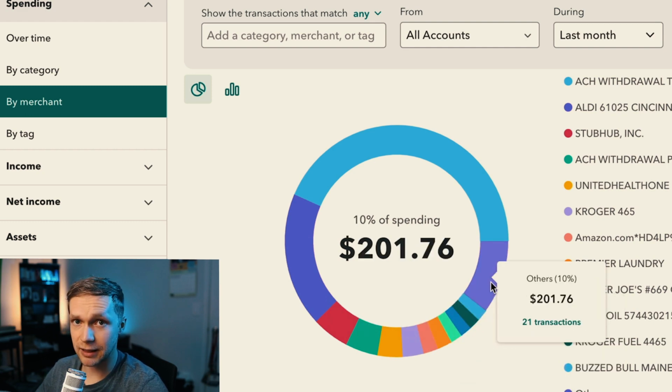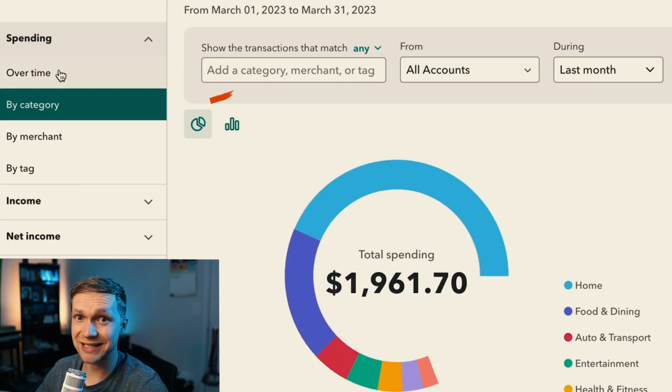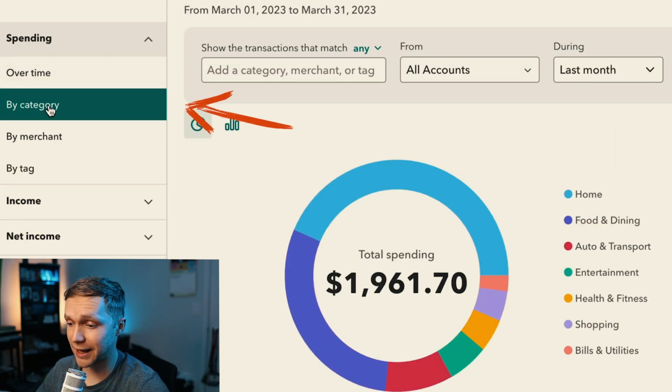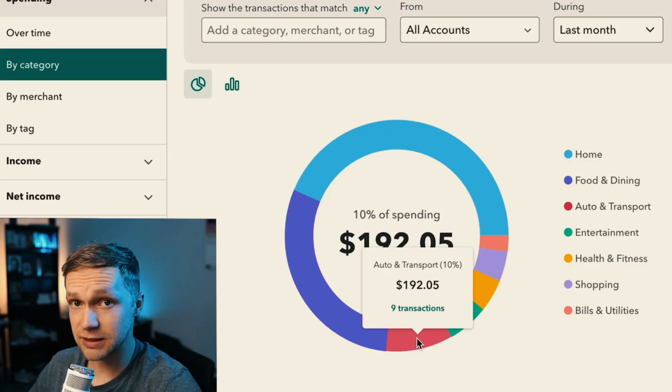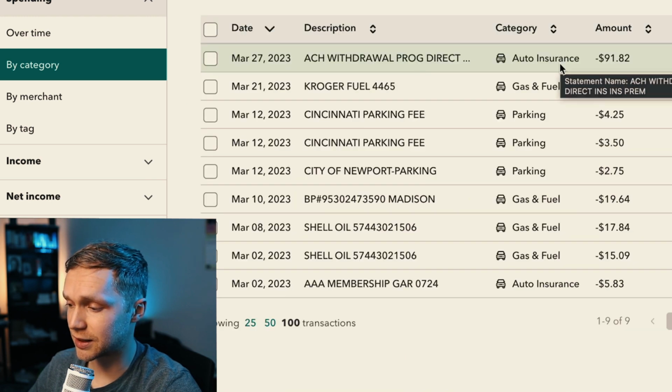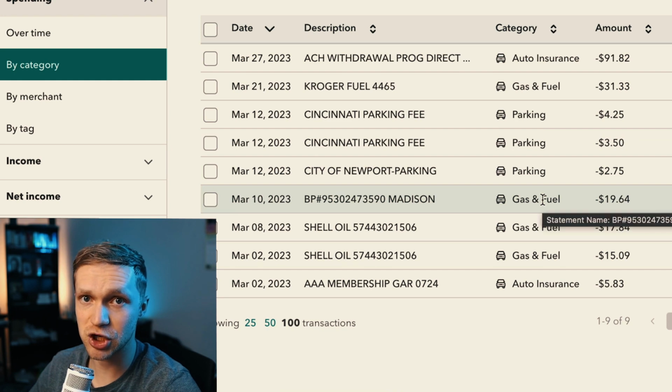This is all of your spending by merchant, but I like to see my spending by category, which makes it even easier. So if you go to by category, there's my rent. You know, I spent $360 on Aldi, but overall I spent $580 on food. So it just gives you a clear picture of where your money is going. I spent $192 on auto and transportation. So when you click into this, you can see that it's my insurance, it's my gas, it's my parking. That's all of transportation put together in one.